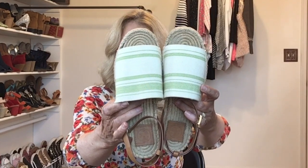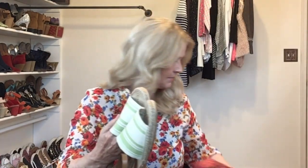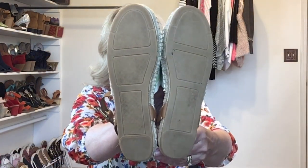Pretty. So they don't have the Tory logo on them, which is just fine with me. Well, there's a little one right there, but I don't want to wear great big logos. These are in remarkable shape. This is what the other one looks like. And I'm going to move the box. Here's the soles, which have been cleaned, but they look like they're in good condition. You can see the Tory patch right there. I'm going to have to try these on.